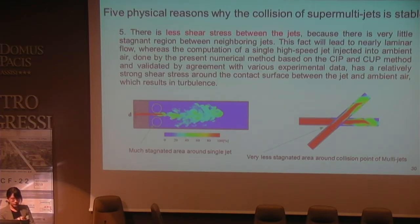And the fifth and final reason for the stability of the collision of supermulti-jets is there's less shear stress between the jets, because there's very little stagnant region between the neighboring jets. This fact will lead to nearly laminar flow, whereas the computation of a single high-speed jet injected into ambient air, which is shown in this picture, done by the present numerical method, we also did numerical computations on the CIP and CUP method are validated by agreement with various experimental data, has a relatively strong shear stress around the contact surface between the jet and the ambient air, which results in turbulence.